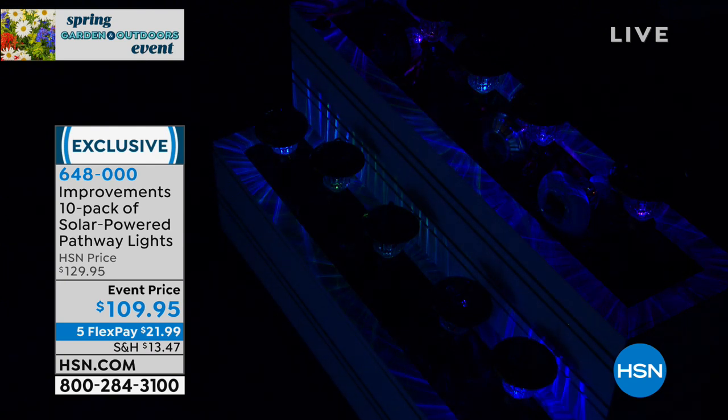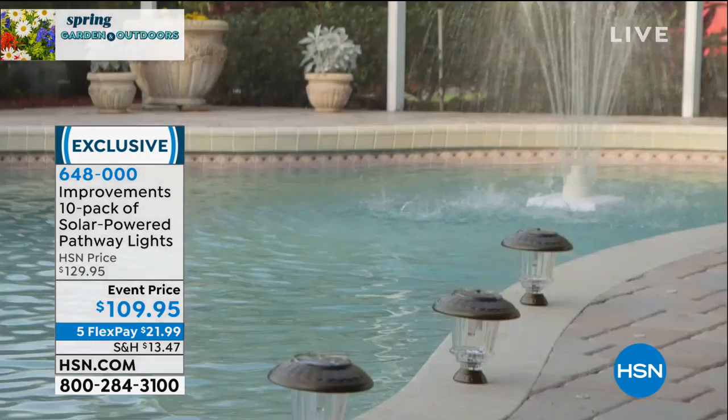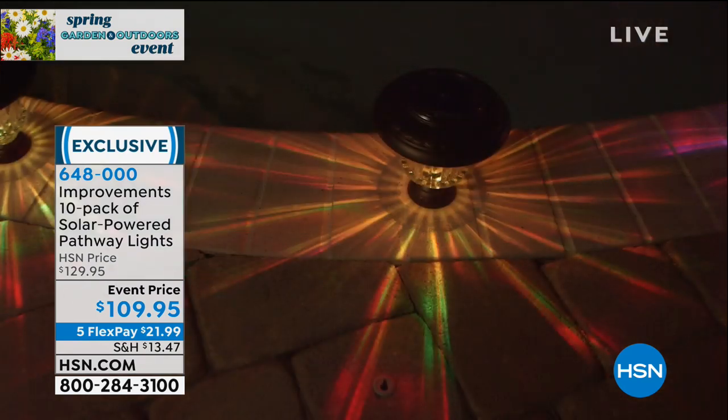So I was telling you that there's four different display options. You can mount them on a fence, or you can mount them on a post if you'd like. You can sit them on a table. You can also hang them around the pool, like you're looking there. You can also stake them. They also come.